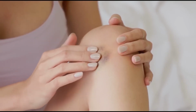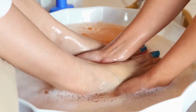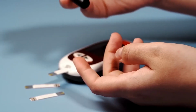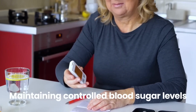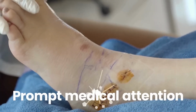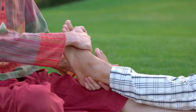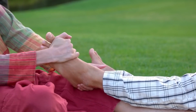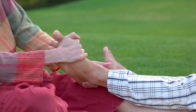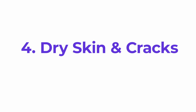Recognizing the significance of these slow healing sores is crucial. It prompts not only diligent foot care but also vigilant diabetes management. Regular foot inspections, maintaining controlled blood sugar levels, and prompt medical attention for any foot injuries are vital steps. This awareness empowers individuals to proactively safeguard against more severe diabetic foot complications, emphasizing holistic health management. Number 4. Dry skin and cracks.